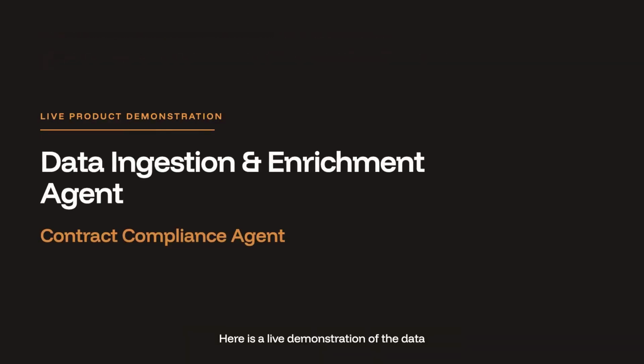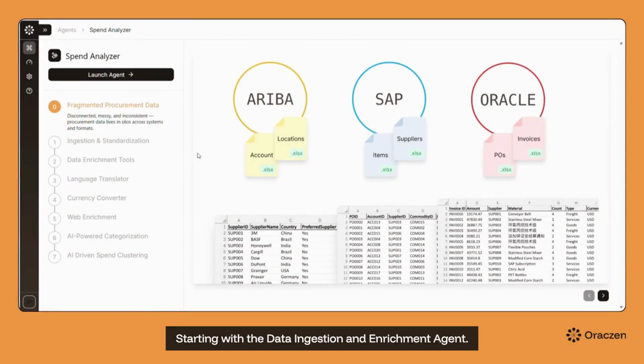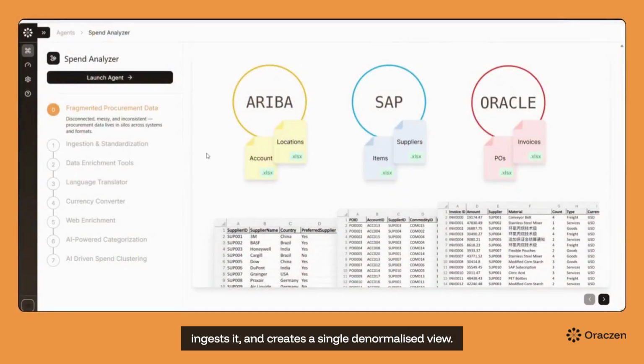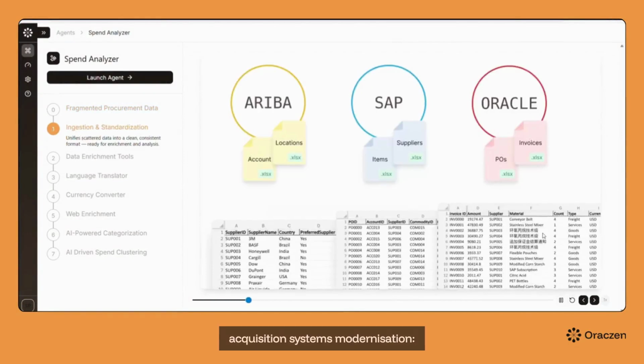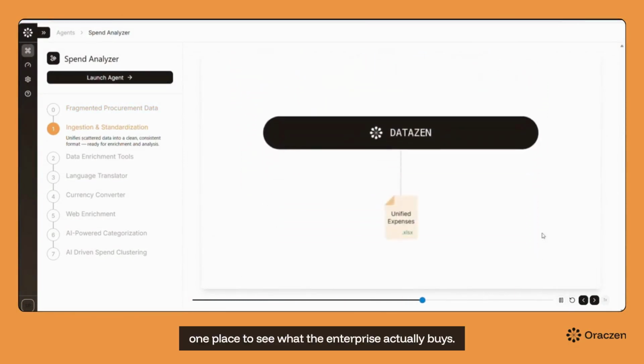Here is a live demonstration of the data ingestion and enrichment agent and the contract compliance agent. Starting with the data ingestion and enrichment agent. Walk into any organization and spend data sits in a transaction system, purchase orders and invoices, in item and supplier masters, and in the financial system. The agent grabs data from all of them, ingests it, and creates a single denormalized view. For DHS, this is market research and acquisition systems modernization. One place to see what the enterprise actually buys.